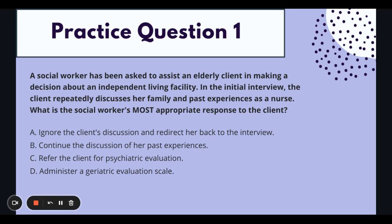Okay, what's important here to pull out of the question stem? We're working with an elderly client. We don't have an age, but that usually means over the age of 65. And we are working with this client to determine if it's going to be appropriate to move into an independent living facility. Another important thing, when did we meet this client? Initial interview. So you need to think back to the helping process and where we are with the client. When we are first with the client for an initial interview, we are engaging, we are building rapport.